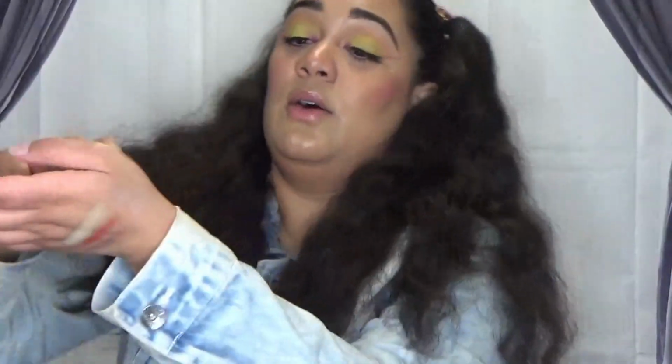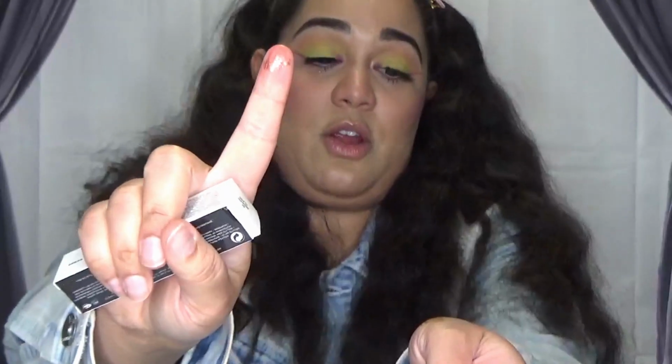Literally, guys, if I use this, I would have to be looking down at all times and fanning it for it to dry, because I can tell that it's very, very liquidy. See how it's picking up on my finger? And I mean, it's still on there, but it's very liquidy.